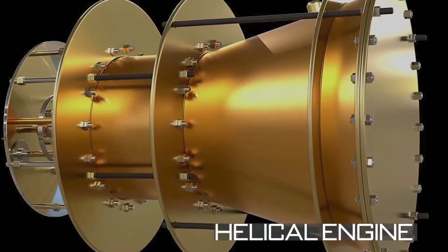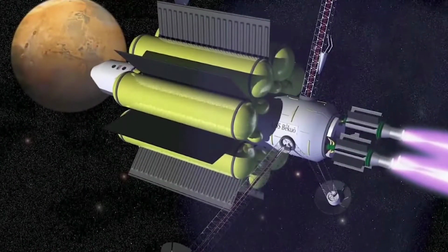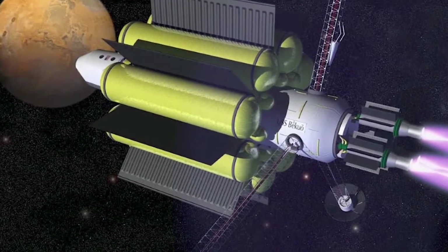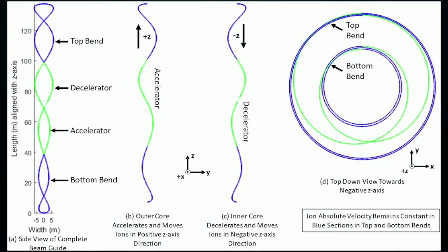NASA engineer David Burns has uploaded a radical idea to NASA's technical report server under the title Helical Engine. And it works on paper by taking advantage of how mass may change at relative speeds, those near to the speed of light in a vacuum. It has not yet been reviewed by a professional.